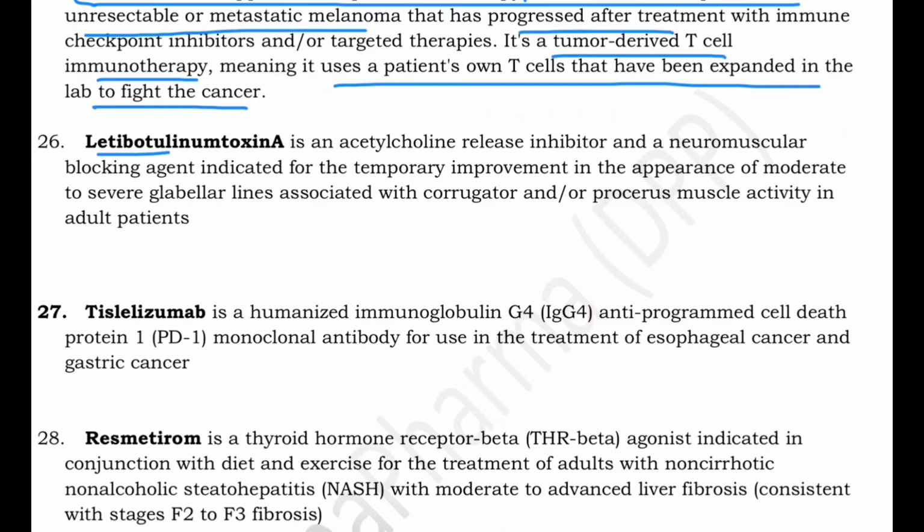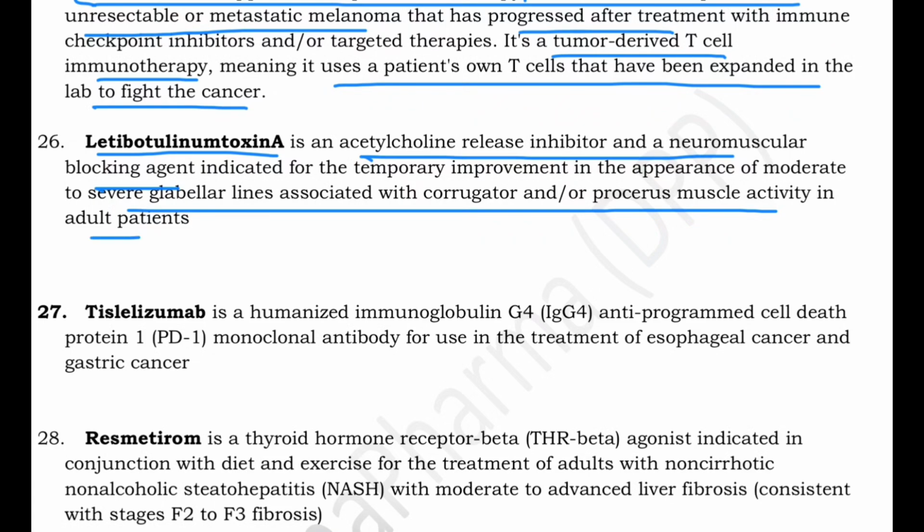Then letibotulinum toxin is an acetylcholine release inhibitor and a neuromuscular blocker. It is used in moderate to severe glabellar lines associated with corrugator or procerus muscle activity in adult patients.